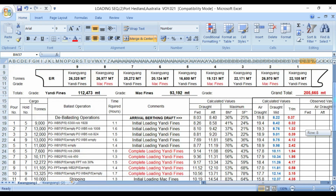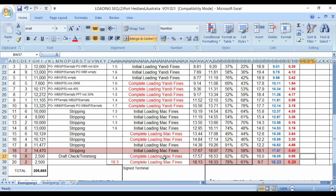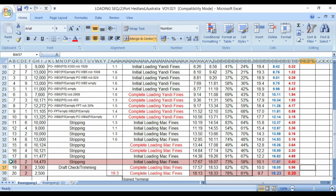So again, put yourself in a situation that you are now loading in Port Hedland, Australia. You are the chief officer. Now you are in charge of loading the vessel at port. And the foreman, upon reaching pour number 18, has stopped the operation and came on board to speak with you as a chief officer, and he told you that he has already stopped operation and he wants to know how much remaining cargo for trimming.